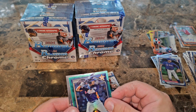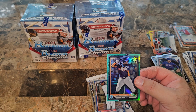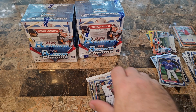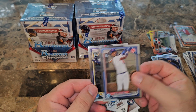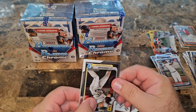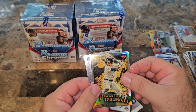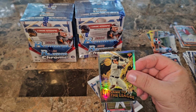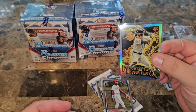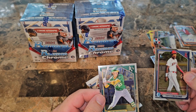Young guys, autographs, color. Luis Baez, numbered to 125. I'm gonna sleeve that up. Cruz and Baez. Gonzalez. Harrison. I always like this insert. Came to League Max Clark. I know that's a good one. Yeah, I really like these inserts. De La Paz or Paz, Jacob Wilson.